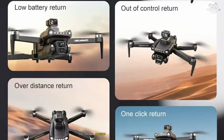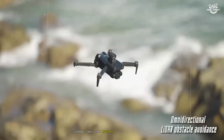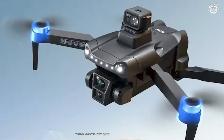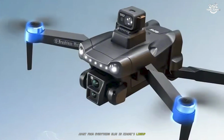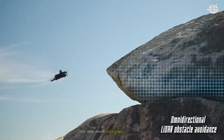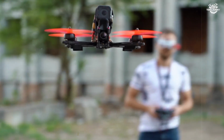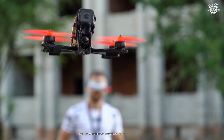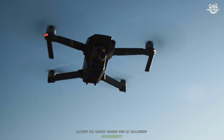The color science is particularly impressive, delivering natural, vibrant tones that require minimal post-processing adjustment. Flight performance sets the V198 GPS apart from everything else in Xiaomi's lineup. Powered by high-efficiency brushless motors, this drone offers exceptional stability and responsiveness in all flight conditions. I tested it in winds approaching 20 kilometers per hour, and it maintained position with minimal drift, allowing for precise framing even in challenging environments.